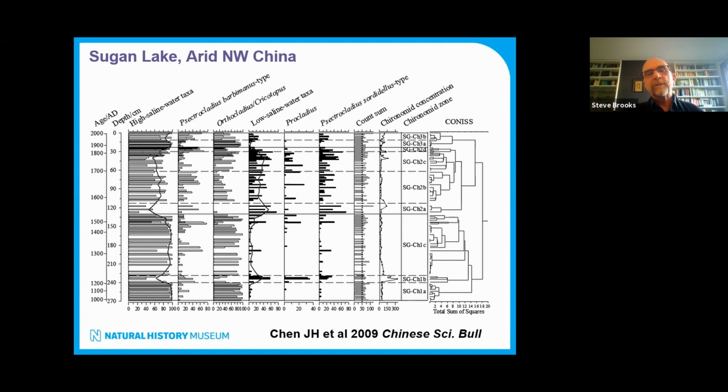And he came to work with me for a year, and it quickly became apparent when we looked in his core that essentially there are only 4 taxa. And I was very worried, actually, that we wouldn't get anything useful out of it. But he put in a lot of hard work. You can see how many samples he processed over that period of time.